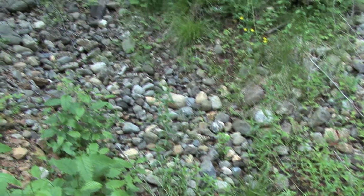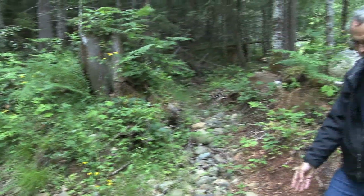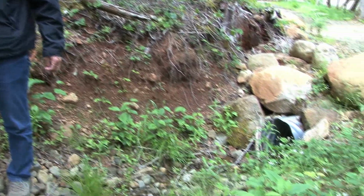And this was also an area where we were able to pick up some more drainage here and pull it into this drainage course. You can see the rock that we put in here slows the water down and actually creates some detention for the water to settle out.